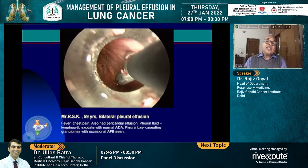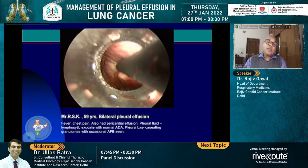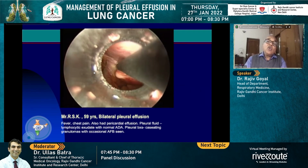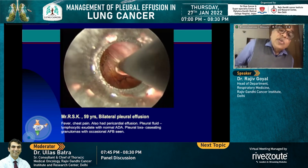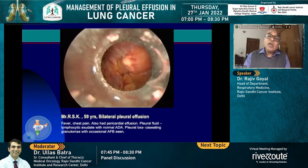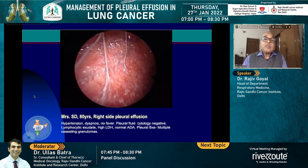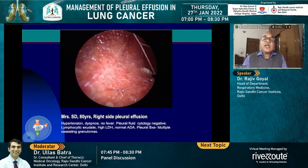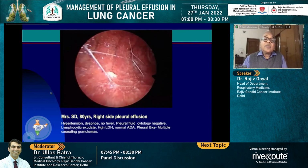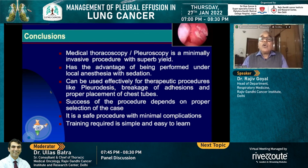Now you can see that when you have such scattered kind of involvement of the pleura, there is no hope that a closed pleural biopsy or a CT guided pleural biopsy is going to give you that answer. So pleural biopsy with a thoracoscope can give you an answer under direct vision. And of course, this is the garden variety of tuberculosis where the whole pleura is studded, and not unsurprisingly, it showed caseating granulomas.